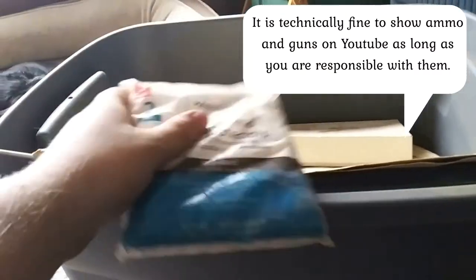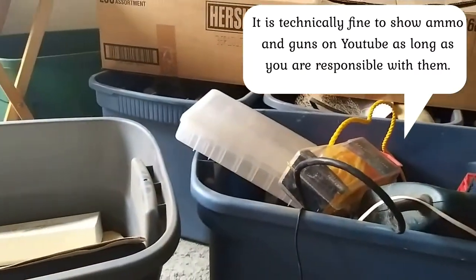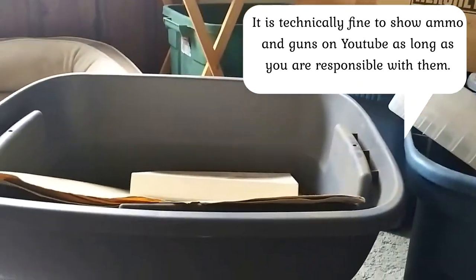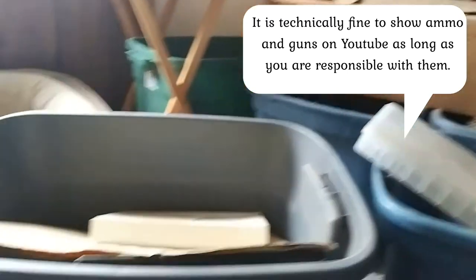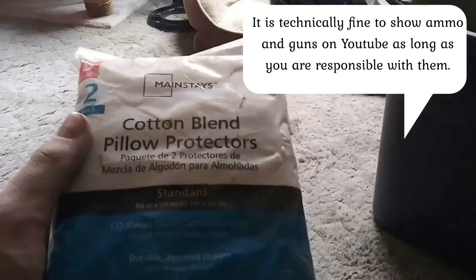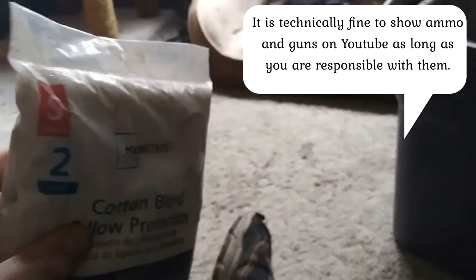Okay, and it's day 3. We're going to be going through 5 boxes, I believe. Yeah, 1, 2, 3, 4, 5. I think that Hershey box is all personal stuff, though. So we might not have recording of that. But here's cotton blend pillow protectors. Dusty, but brand new.